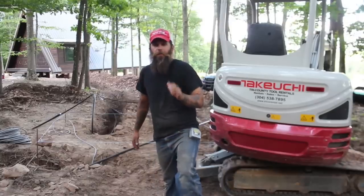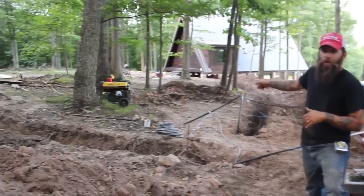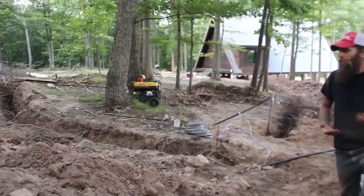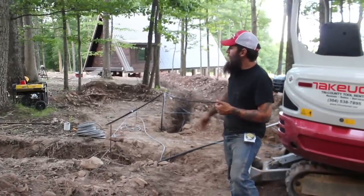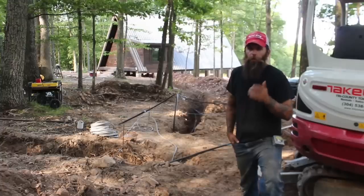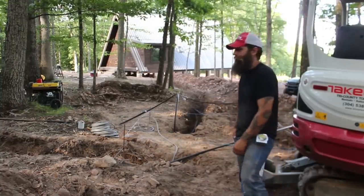So we just finished up the last of the pipe. It was the pipe that went from the well to the shed. You see that great cable we have with it? It's PVC coated MC. It's ready for direct burial. So that's there. That's gonna run the well pump. So now we're gonna start backfilling everything, and then we'll start prep for the slab.